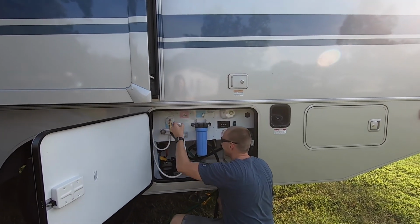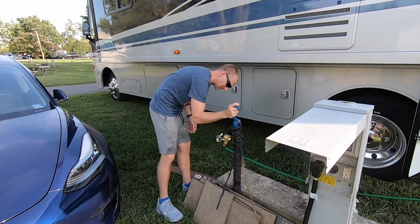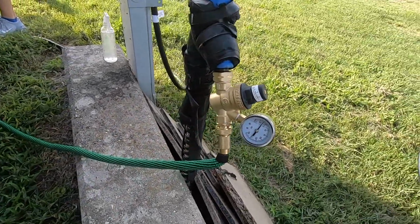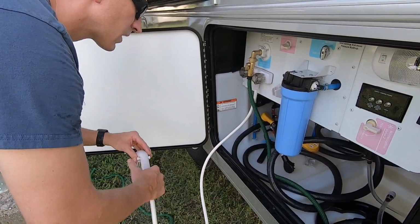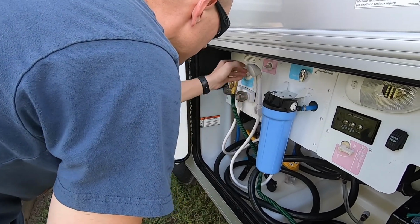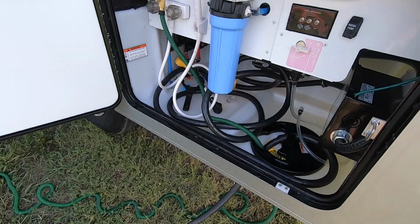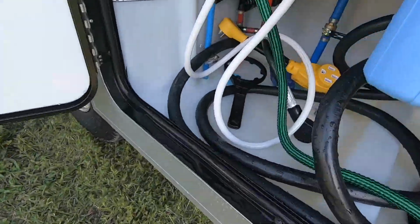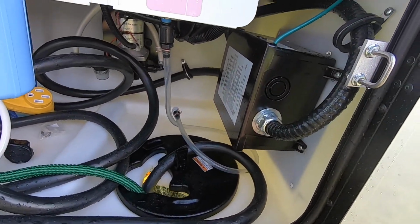Ready to turn on the water? I guess. Turn that water. All hooked up? Soaking wet? Yeah, a little wet. Puddle of water in the thing with no drain. Why is there no drain in there? I don't know. Well, live and learn, I guess. Surge protector's a little wet.